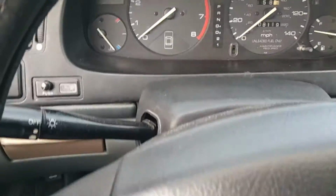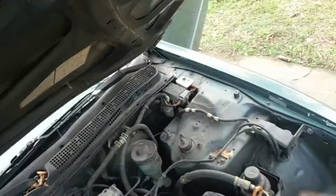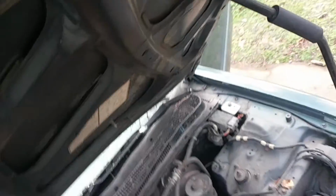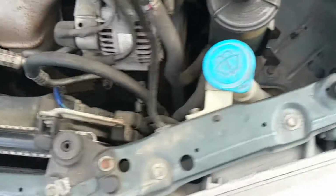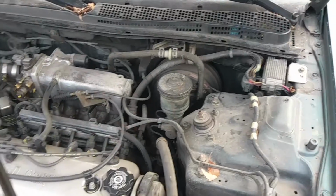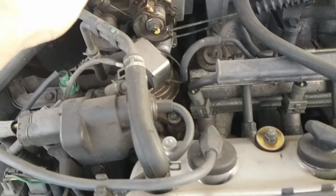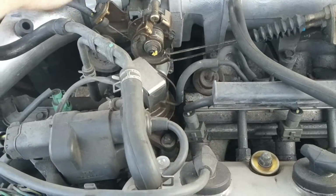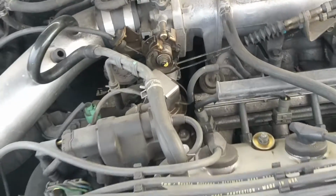Okay. So now let's look at the engine. It is, in my opinion, one of the best engines that Honda ever made. I believe it's a D-Series F22. And it's in great shape. It just works. The cruise control, I think this throttle assembly came out of one without cruise control. I'm not sure. It's just not hooked up. It just does nothing when you turn it on.